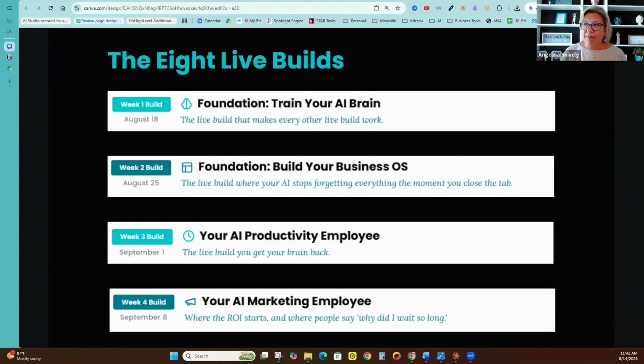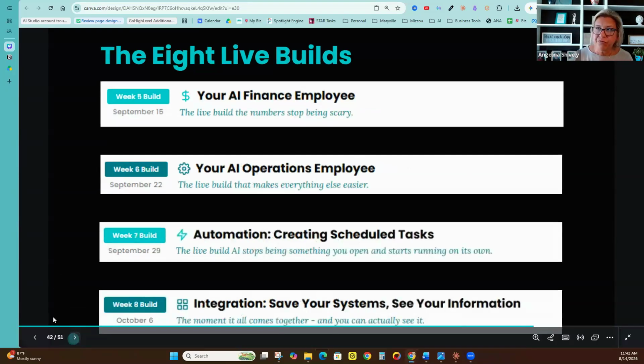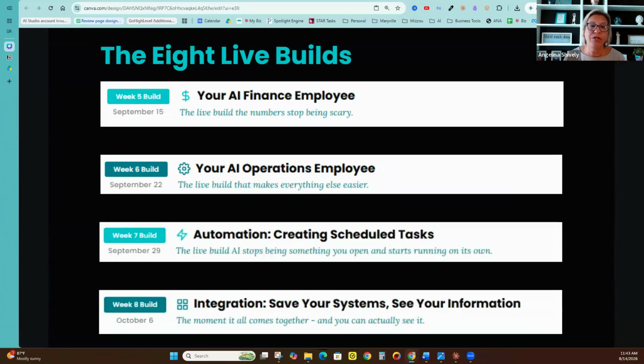Week 3 is helping you create a productivity employee. Week 4 is building a marketing employee, so looking at your content and how that looks. Week 5 is building a finance employee, something that helps you track, if you use QuickBooks, Stripe, PayPal, whatever that is. And then we're going to do an operations employee, which is going to make sure that all of the systems are in place, working the way you want.